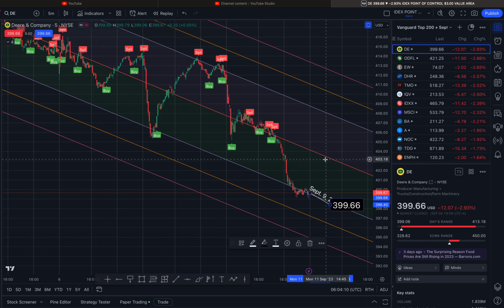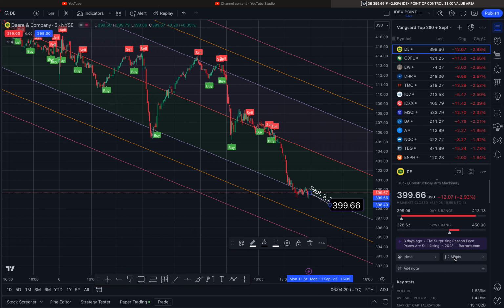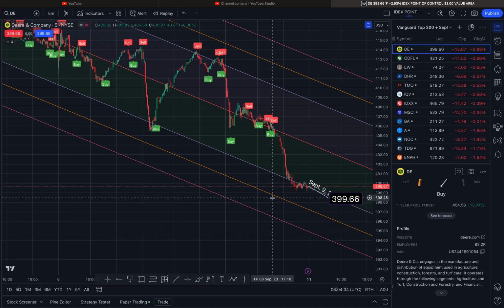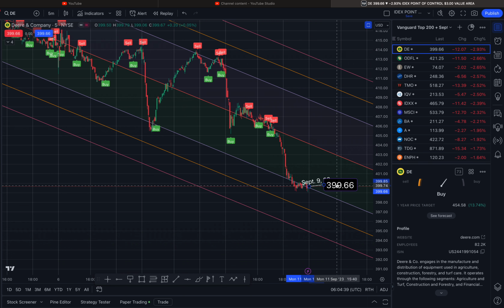$399.66, down almost 3%. The 52-week low is $328.62. The 52-week high is $450. The 1-year price target is $454.58, which represents a 13% return on your money. So this is a zone that I like to buy in, and I would prefer it to be even lower here or here. But if you want to just roll the dice and try it here, this is a support zone.